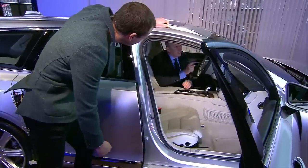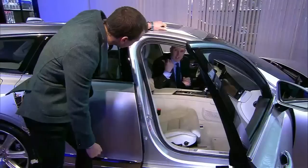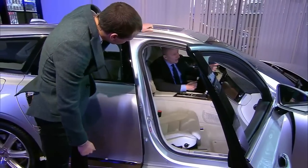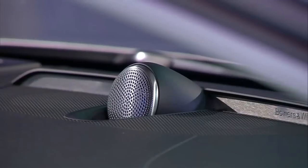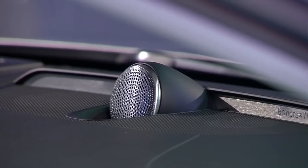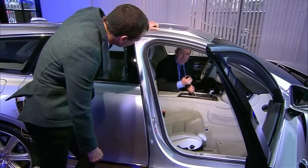Okay. I mean, the Bowers & Wilkins system is 19 speakers throughout the car. We have a fresh air subwoofer in the rear. And on the top here, you can see we have a tweeter placed in the center of the instrument panel. The power of the system is 1,400 watts. So this is a really premium sound system.